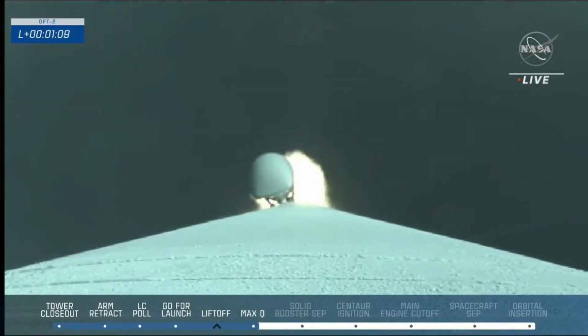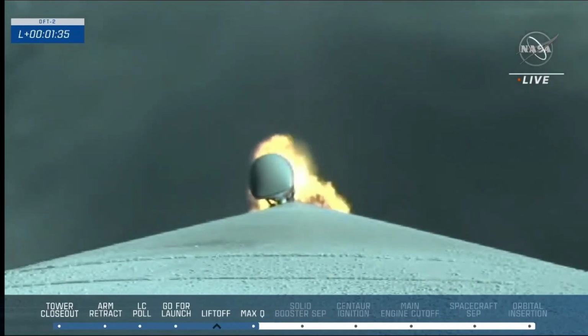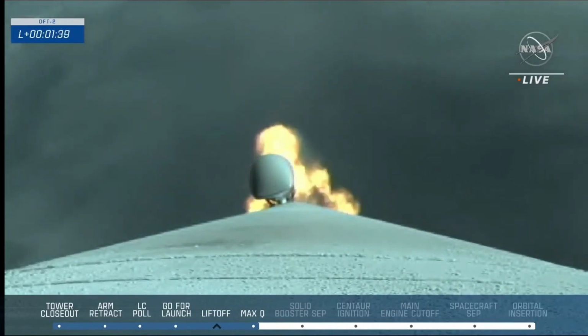Mach 1, Atlas 5 and Starliner are now supersonic. Vehicle now throttling up. Up next, in about 20 seconds, Starliner's 2 solid rocket boosters will run out of fuel and burn out. And we have burnout on both SRBs.